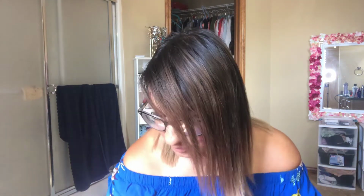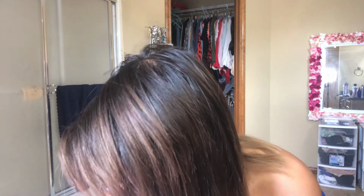Question 2 is, what is the most underrated brand to you? And I think one that's not talked about a lot is Milani. Now, Milani has some of my favorite products. This eyeshadow base, this primer. If you're not wearing eyeshadow primer, you need to do it. It will help your eyeshadow last forever and ever. And this is like $5 or something. You can get it at Walmart, Target.